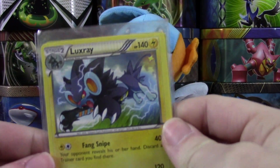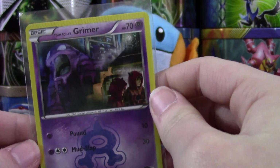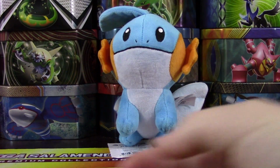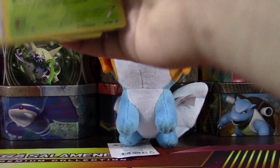And then I have a couple crimped cards. I have this Luxray crimped card. It's crimped up here at the top. And a Grimer crimped card. So those are the misprints I have for trade right now. If you're interested in those, just leave me an offer, or if you want to trade for them, they're there. So I just have a very few amount of $2 cards.